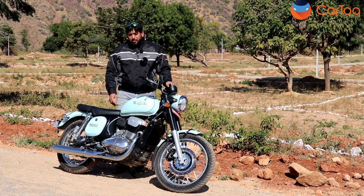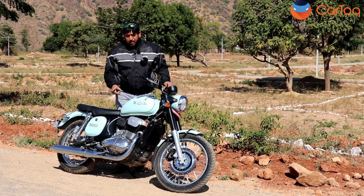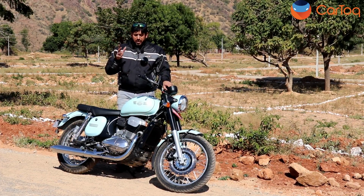Of course, that's not road legal, but if you want to enjoy proper sound from your bike, you can see that video. When you buy the bike, you can remove the DB killers and the bike will sound very good.